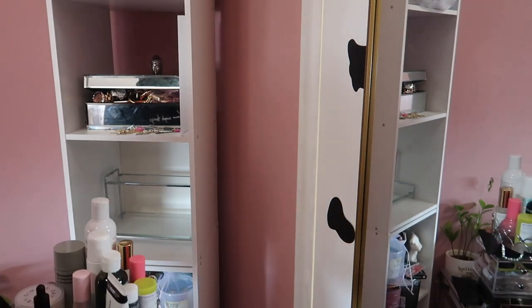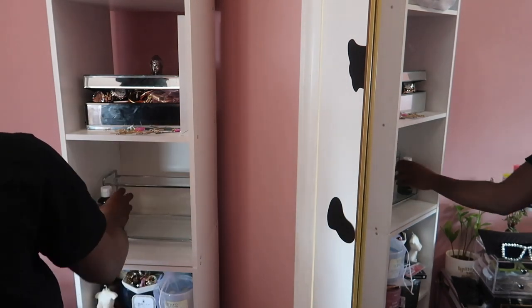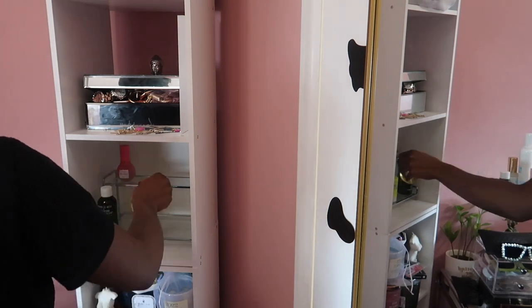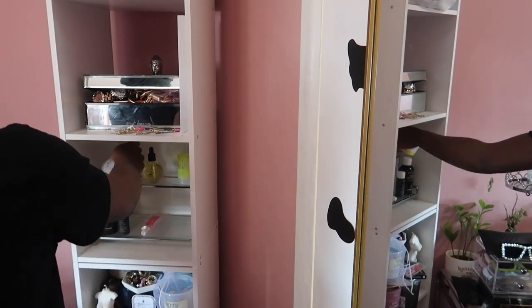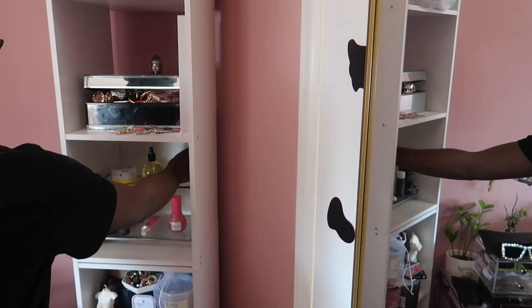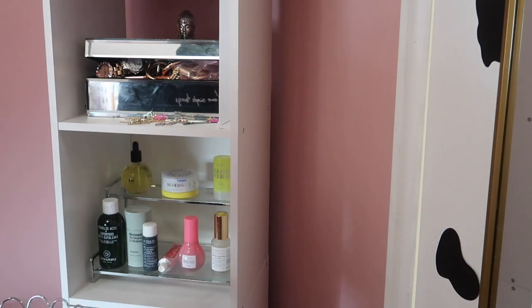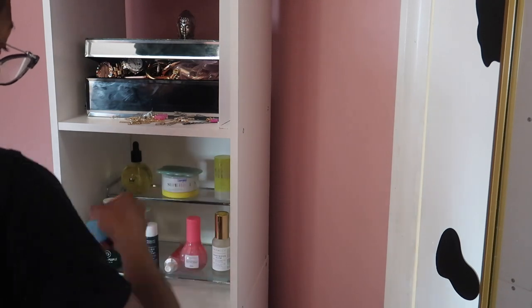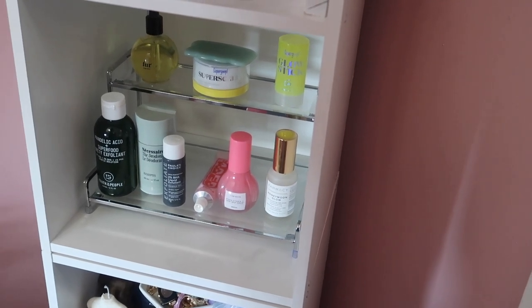What y'all think? Let me move y'all in a little bit more. Let me see. Cute. I could see how that would look nice in the bathroom, but we don't have any space for that in the bathroom. So that's that.